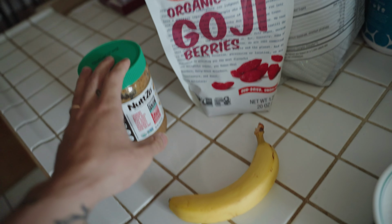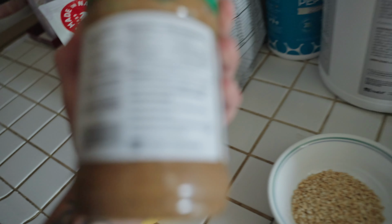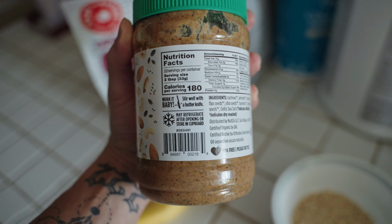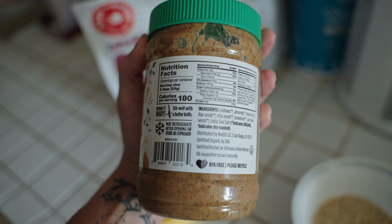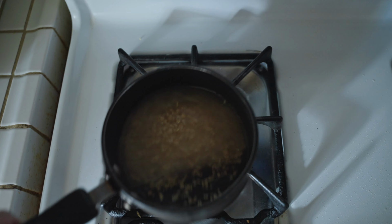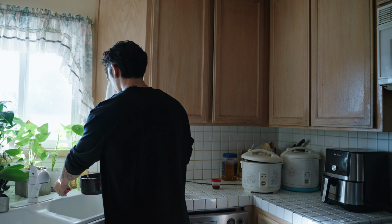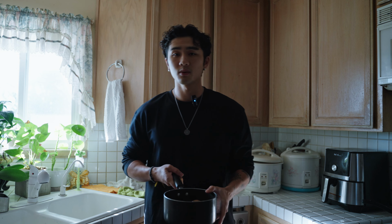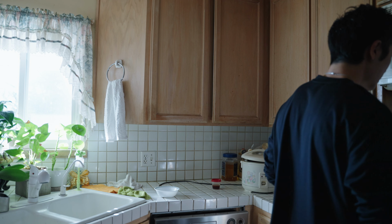And then what I'm gonna do is I'm gonna, you know, cut the bananas, put one tablespoon of peanut butter, and you can see there. I do half a serving, I'm gonna do a full tablespoon. And then adding goji berries. And now we wait. All right, while the oatmeal is cooking, I'm gonna boil some eggs as well, just to have that extra protein on the side.